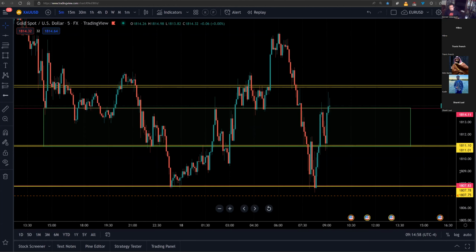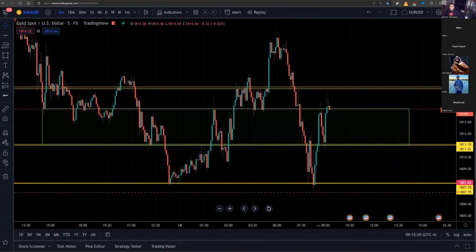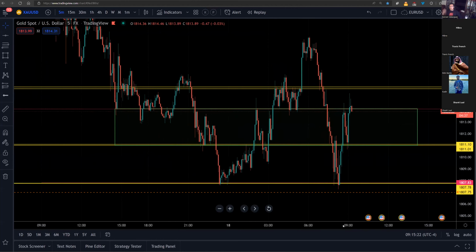Something that you as a newbie need to consider as well is to not trade on your phone. Don't do it, because man, the charts don't look right. Price doesn't make sense at all. Trading on the phone is crazy. The reason I trade on my phone is because I have TradingView in the GPS screen in my car. But other than that, no.